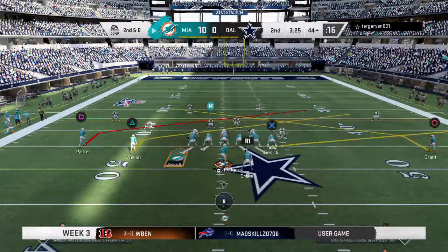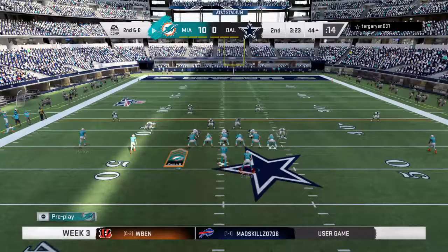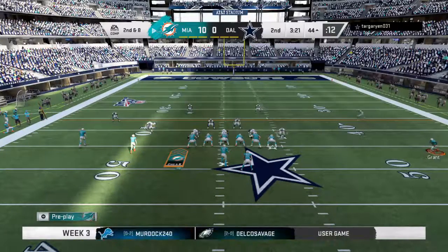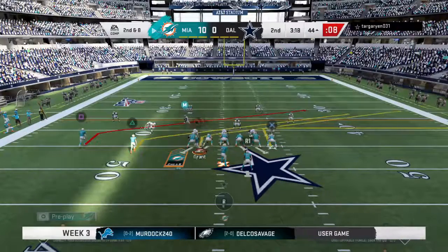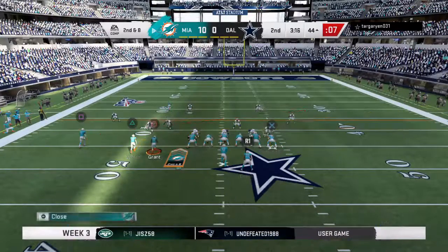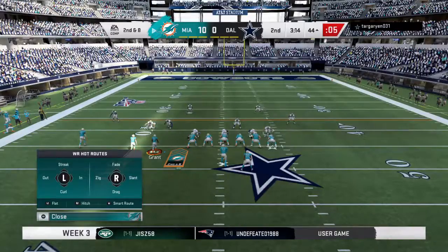Go to 50. Hey, you block over here. 48. Hey, you don't like the 48, right? Jim. Come on, QB, come on. Hey, Delta. Back one.